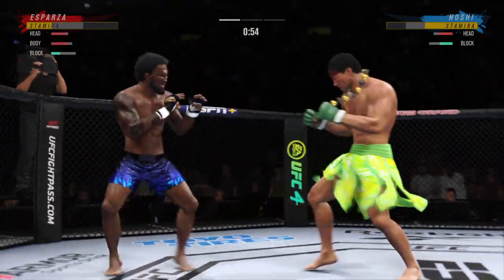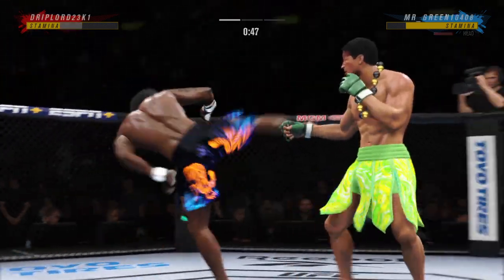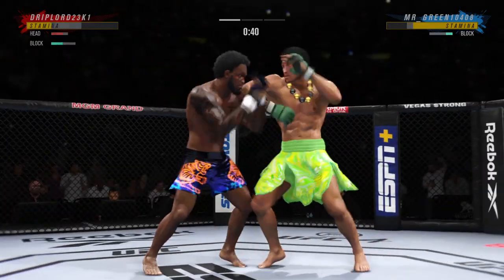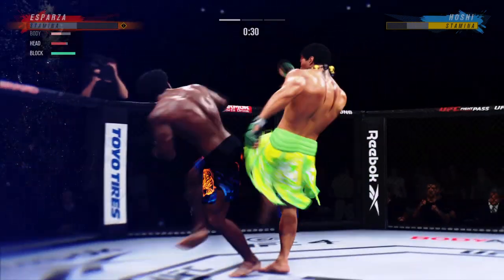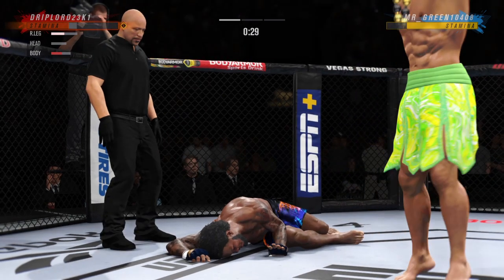You wonder if the offensive fighter's gonna start to get frustrated here. Almost all of these shots are getting blocked. They're getting blocked because he's fighting one of the best defensive fighters in the UFC. Nice punch there. Oh, nice move to the body for him there. Very nice. Oh, man, look what that one does. And just like that, the fight is over. He got him.